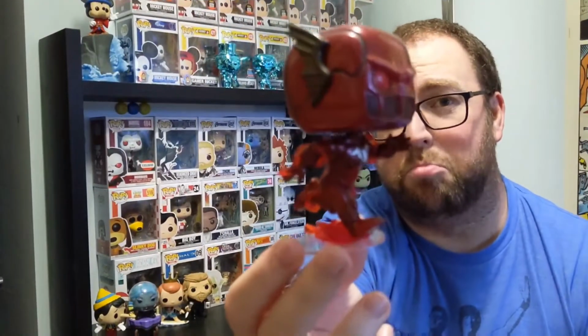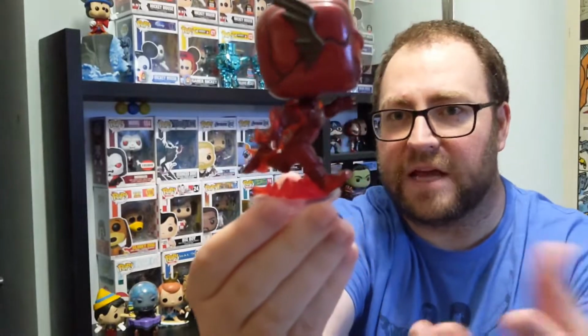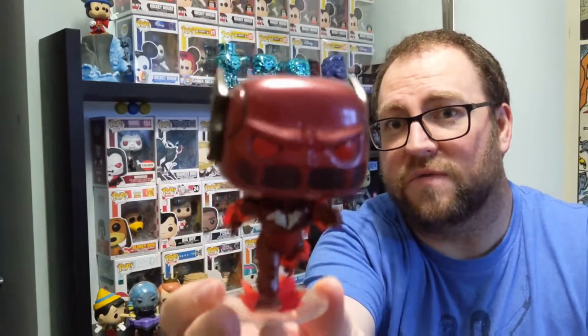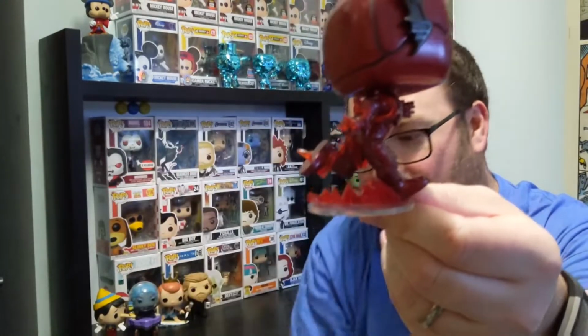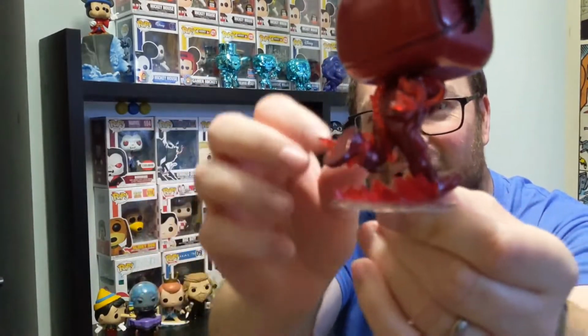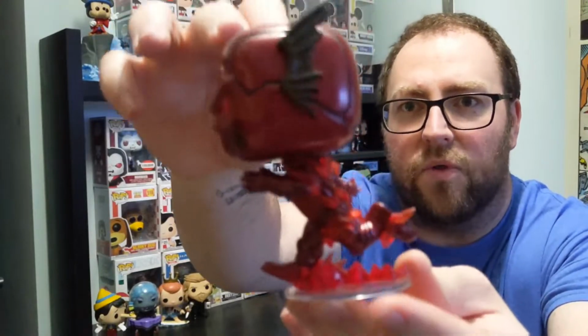Next up, we have Batman Red Death. They've made a lot of Flash Pops recently. They make a lot of Batman Pops as well. But this one is a combination of the two. It's an evil version of Batman who has stolen the Flash's powers. I've got a thing about translucent plastic at the moment looking at these. But again, it's like lightning and fire, and just really, really cool detail on this pop.